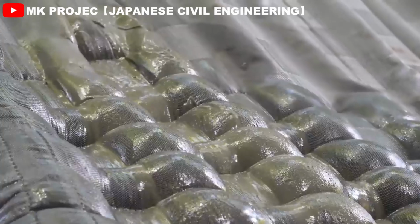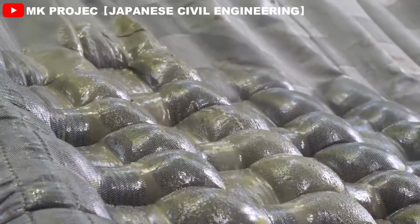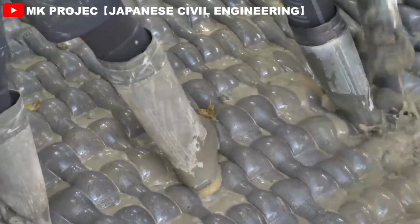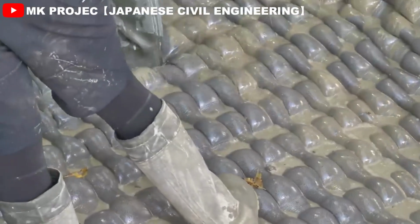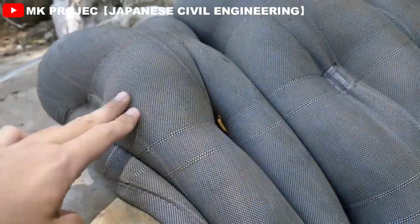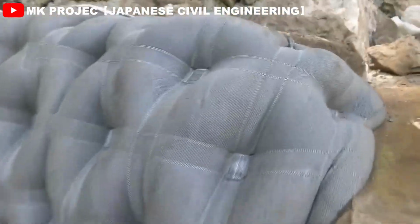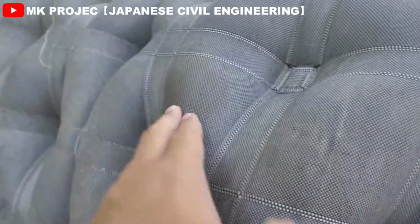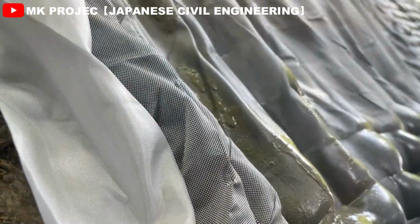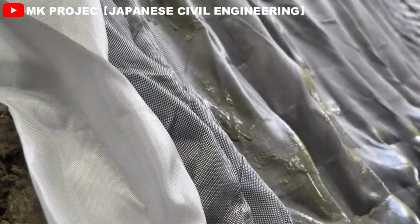Now, here's where it gets even cooler. The fabric itself is a marvel of engineering. Made from synthetic fibers like polyester and nylon, it's pre-shaped with perfectly designed folds and seams. These aren't just there for looks. They serve two critical purposes. First, they reinforce the structure, and second, they guide the flow of concrete during the injection process, ensuring everything is evenly filled without any weak spots.